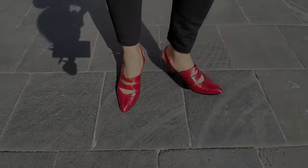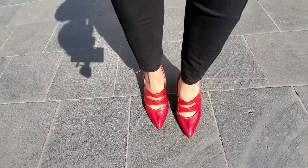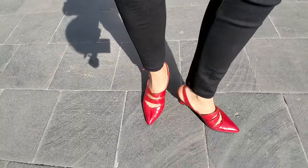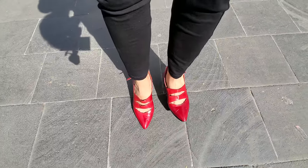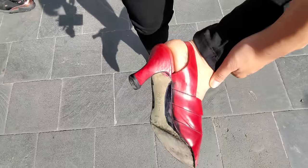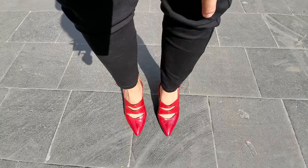Bye. Let me show you the amazing result on these red heels. I really like how they look so shiny and red and vibrant. And to be honest, I really like this model of shoe. I don't know what brand this is, but it's size 5 Mexico. I think that's 8 US and 38 Europe. Yeah, the brand, I mean, they're very old, so I can't see the name of the brand. And as you can see here, it says 100% leather, number 5. Yeah, I'm really happy with the result.